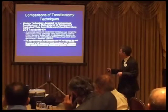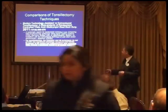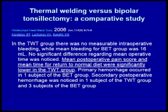But the synthesis of the limited data shows there's a significant benefit for these vessel sealing systems. This is one of the people that were first using the vessel sealing system. This came out in 2006, and again it showed mean postoperative pain score and mean time for return to normal diet were significantly lower in the tissue welding tonsillectomy group. And this was compared to bipolar, again a relatively gentle technique, so comparing not cautery to this, but bipolar cautery.